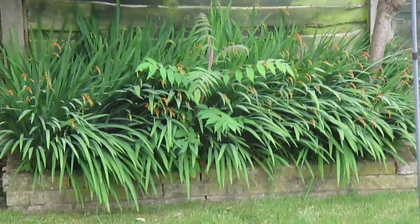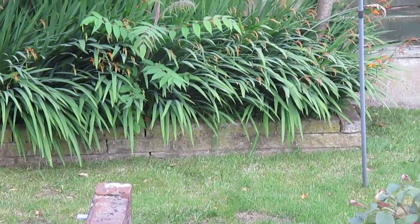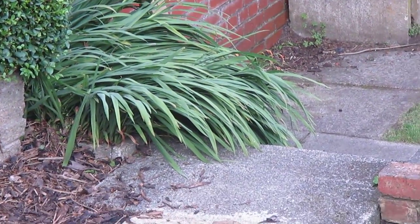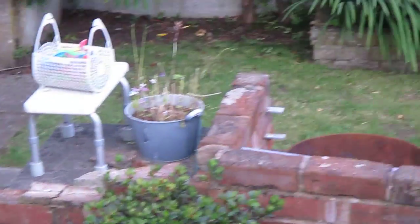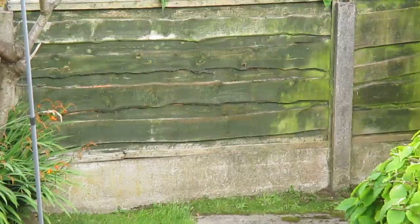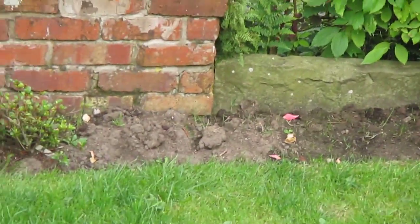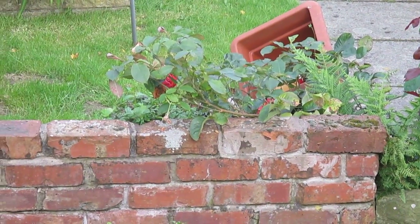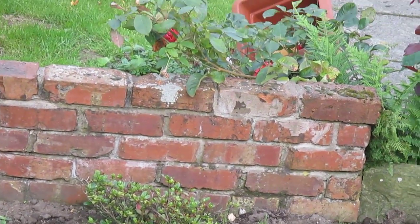Those are my tiger lilies. They have yellow flowers on them, and those too. And my rose unfortunately has died off now. It was beautiful before. Where's it gone? You can just see part of it there next to the plant pots. It had some beautiful roses on it. They were gorgeous.